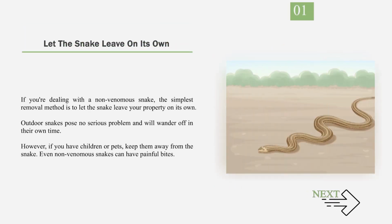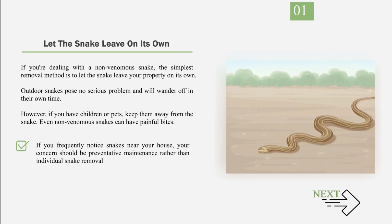If you're dealing with a non-venomous snake, the simplest removal method is to let the snake leave your property on its own. Outdoor snakes pose no serious problem and will wander off in their own time. However, if you have children or pets, keep them away from the snake. Even non-venomous snakes can have painful bites. If you frequently notice snakes near your house, your concern should be preventative maintenance rather than individual snake removal.